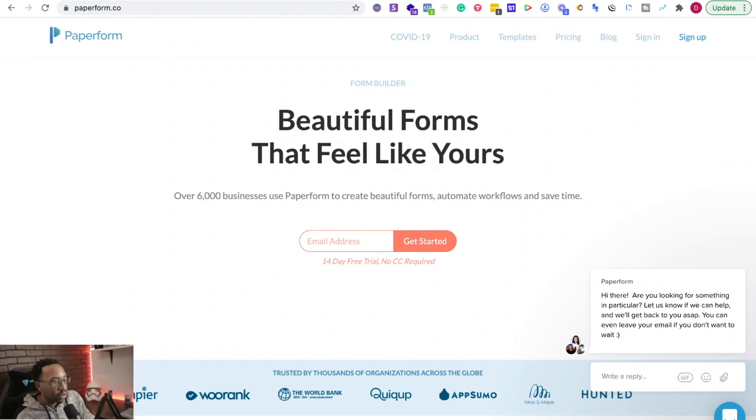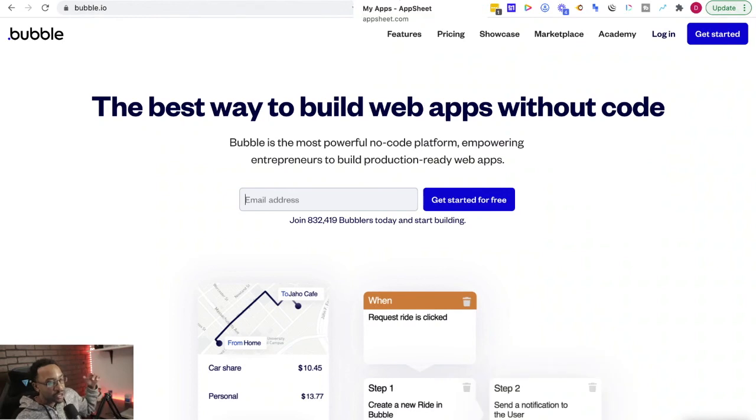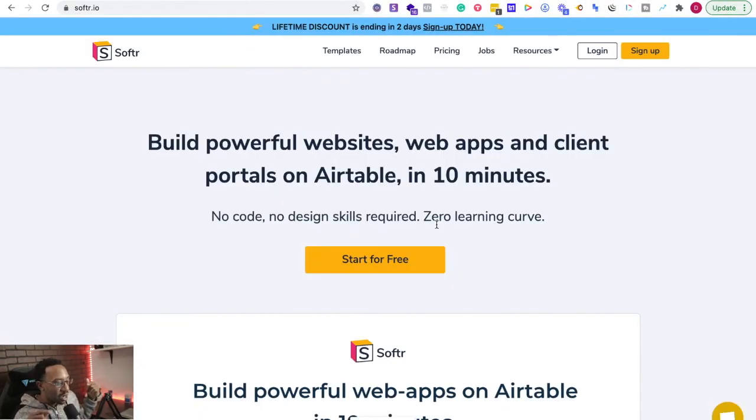All of these different platforms will be in the links down below. I want you to get started and think about, with purpose, which one do you want to start using? What kind of project are you trying to build? Let me know in the comment section down below.